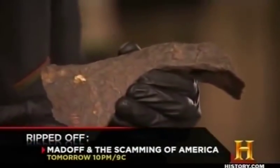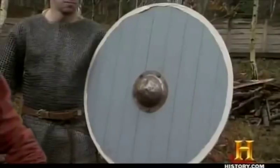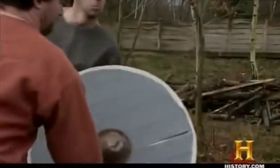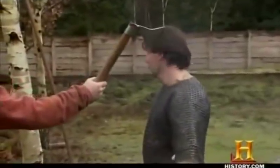You can see from the design that this is very emphatically a military weapon. In close quarter combat, these iron axes could smash through wooden shields. Look at that. Straight through. Man's now without a shield. The next shot, that's him dead.